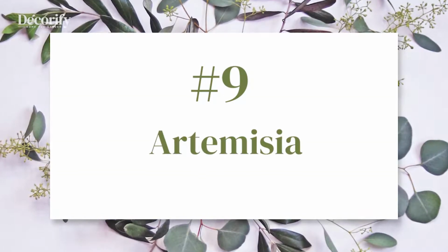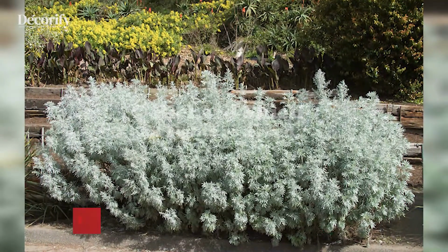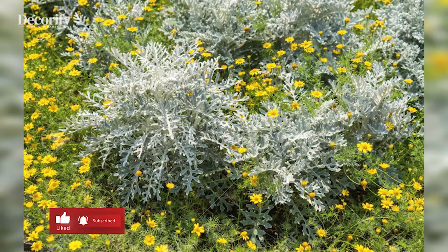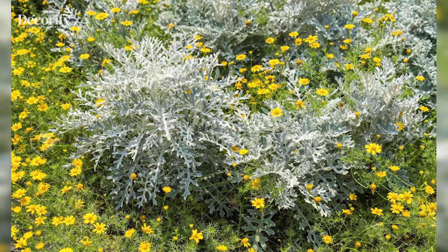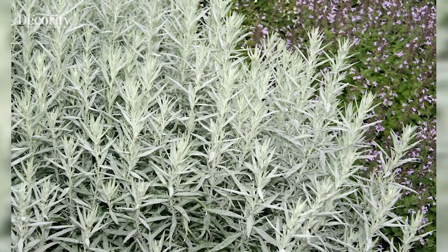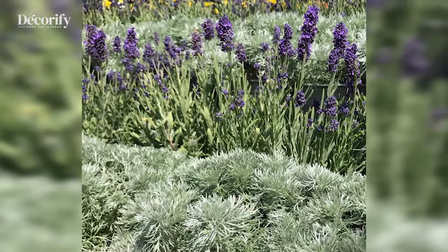Number 9. Artemisia. Dependable Artemisia is valued for its beautiful, slender gray to silver foliage on tall, arching stems or in low mounds, which range from 1 to 5 feet high and wide. These drought-forgiving plants are tough and hassle-free.